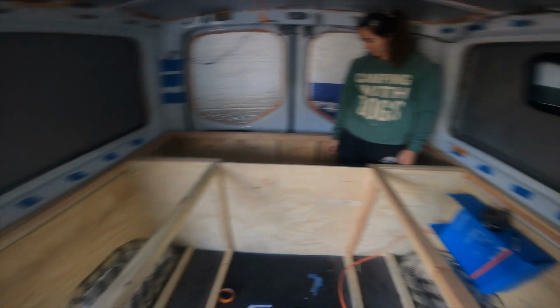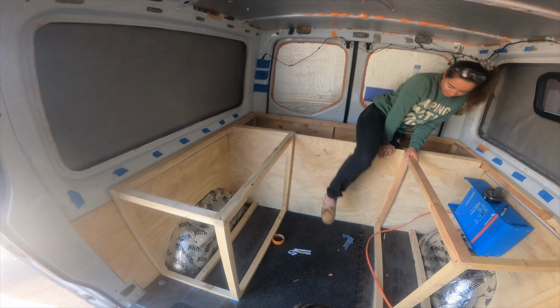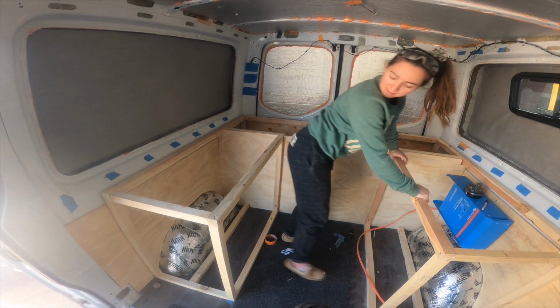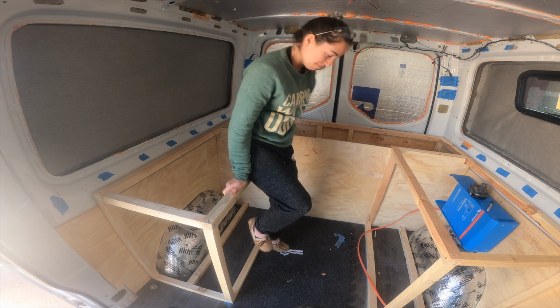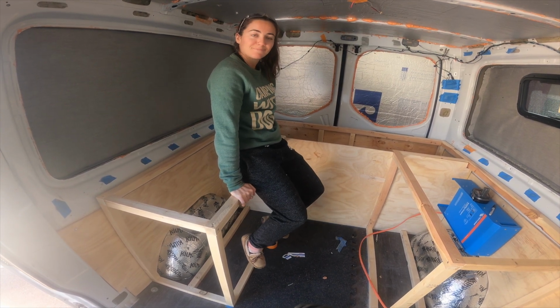Pretty sturdy. You want to show everyone, sit on that piece? Sure. I'll just monkey on out of here. I would laugh if that just snapped in half, but it's sturdy.